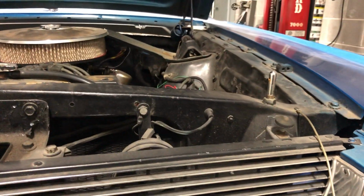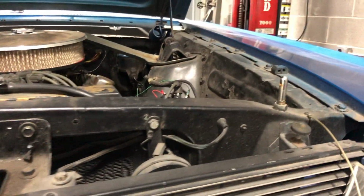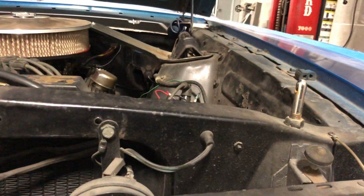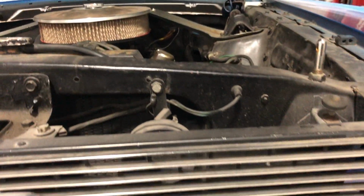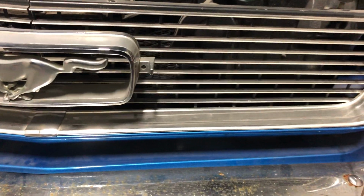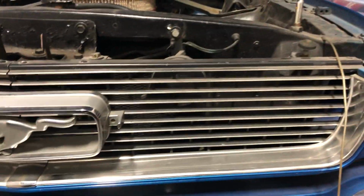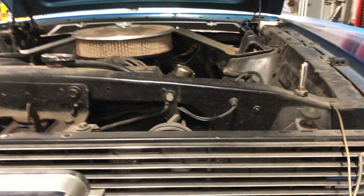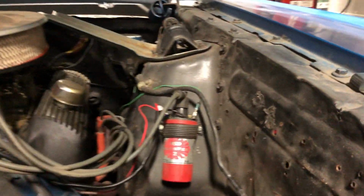Some of this stuff, if it was done in the 80s, was discontinued by Ford by then, and also not available. There's no aftermarket. So that's why I believe we don't have fog lights back on this car. Fog light switch is intact. It does turn on the tail lights, so that is an indicator of a factory deal.